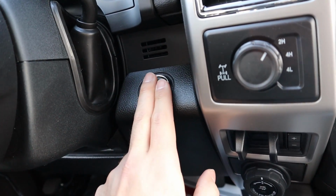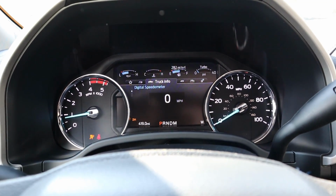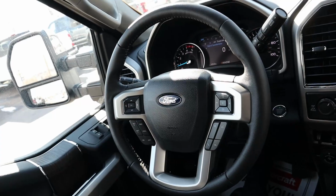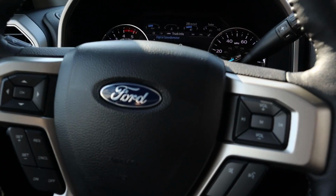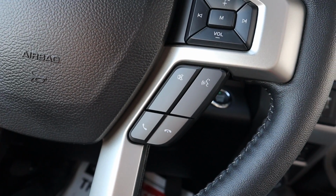To start up this F-350, foot on the brake, push button, and then you can see if it needs to warm up, it'll do that, and then yeah, everything will come to life. Here is the steering wheel in the F-350. Now, zooming in, we've got the volume controls on this side. We've got your voice command controls, phone controls, all that.